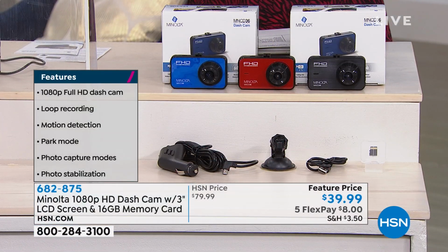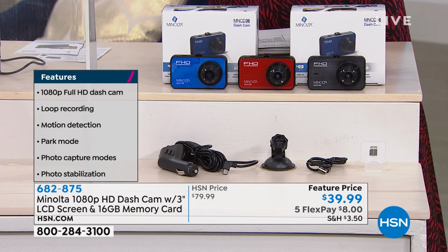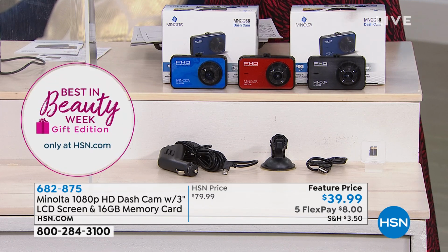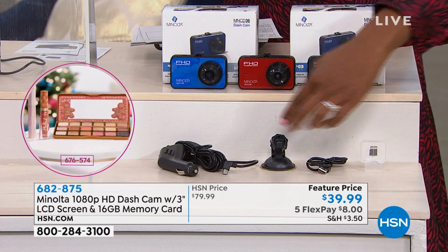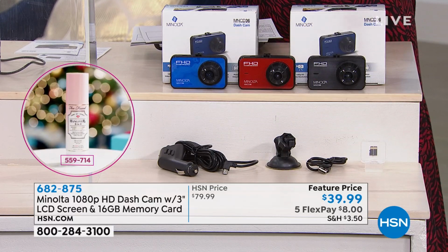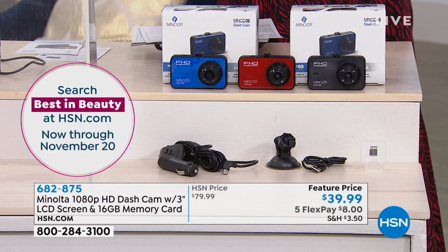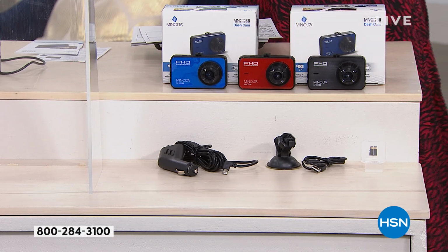Easy to use, and we're going to show you that and answer all your questions, but yes, it gives you audio and video, and it records, and it does everything you would expect a really great high quality dash camera to do. And you can get it in black, in red, or in blue. You get everything you need to mount it. And when I say mount, I mean stick it, and that's it. Very simple. To have it powered and to charge it as well. And you even get that 16 gigabyte memory card that goes right along with it. And if you want to get it on FlexPay, this is $8 to get home.